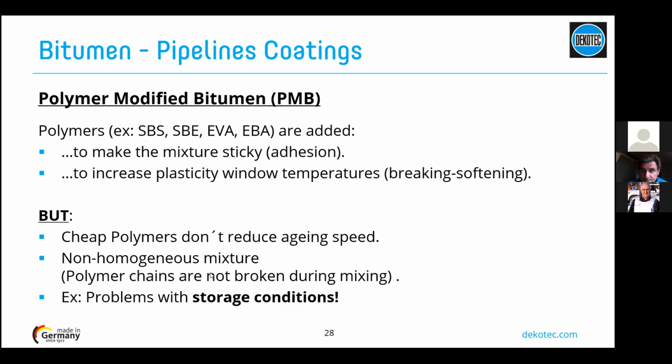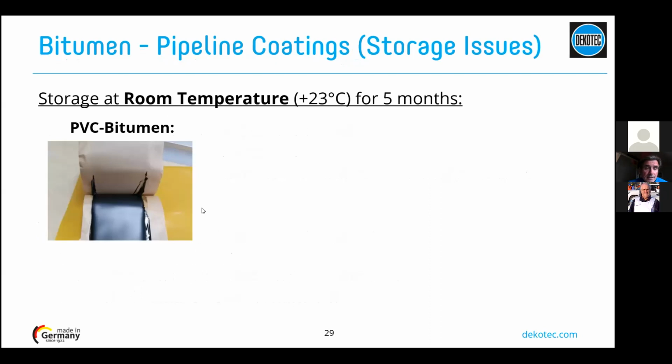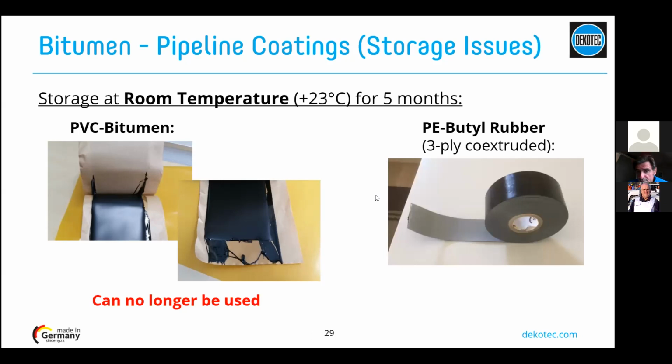I will give you an example. This is a piece of a roll that I have myself, a PVC bitumen tape that I am keeping in my office. And this is exactly how the tape looks after only 5 months in my office, at about 23 degrees C. The bitumen compound is flowing, so this material cannot be used anymore. I have the same tape, but butyl rubber, also in my office. After the 5 months, they were close to each other. It's still in perfect condition.